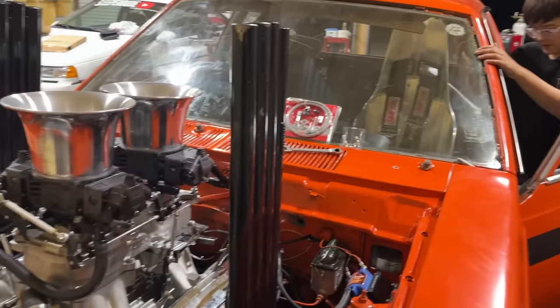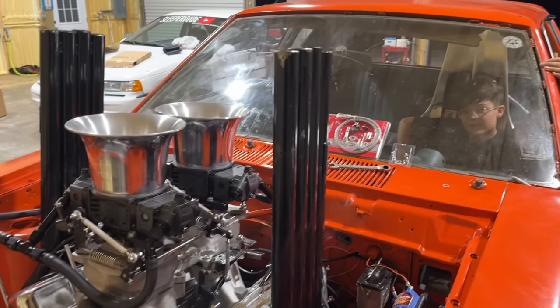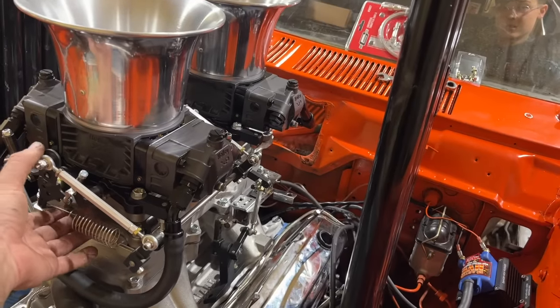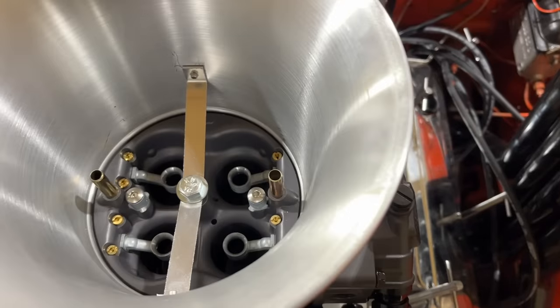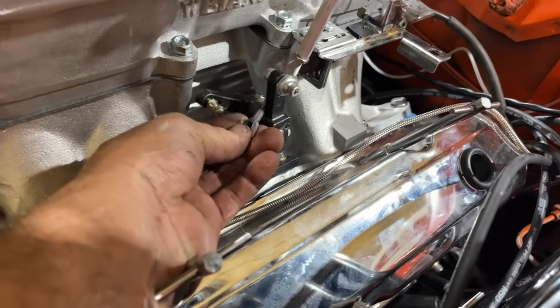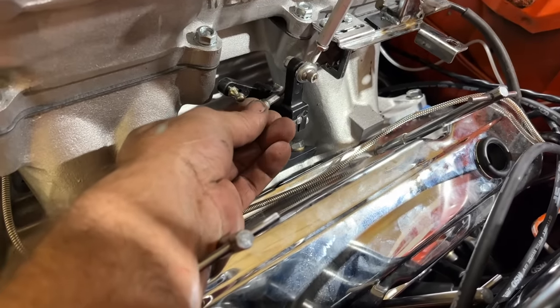Be easy on it now. How far back will it go? Hold it all the way wide open. Is that wide open there? Okay, it broke already. I was worried about that. See, for some reason, the ball on this end is apparently not the same size as the ball on this.